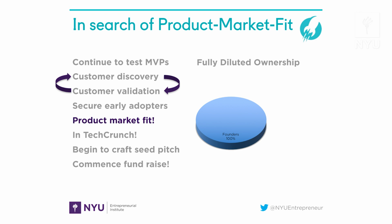You're now in search of product market fit. You continue testing your minimally viable products, doing more customer discovery and customer validation. You begin to secure your early adopter customers. You get to product market fit. You get a nice write-up in TechCrunch. And now you realize that you can't just do it on fumes and the $10,000 that you got when you joined Summer Launchpad. So you decide it's now time to raise your first seed round. Okay?